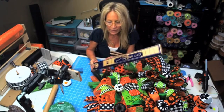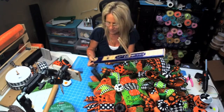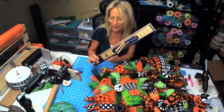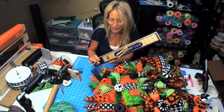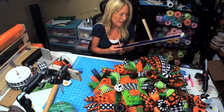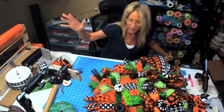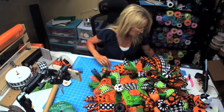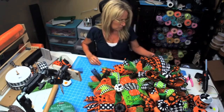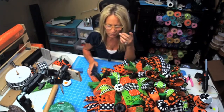So I would try Michael's online, and again, Hobby Lobby has them at Christmas, but they only have them at Christmas time. But Michael's has them online. I don't think I've seen them in their store, but I don't go to Michael's a lot. It's kind of the opposite way of all the stores that I normally go to. So I don't normally go to Michael's, but once in a while I do.